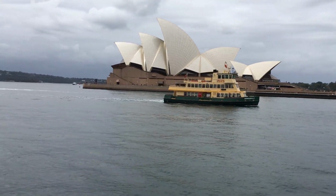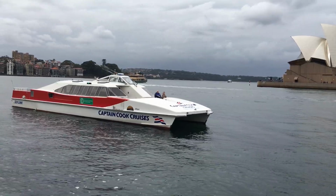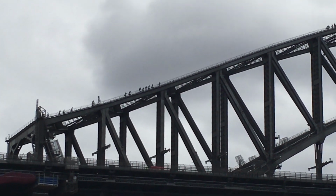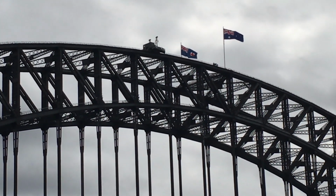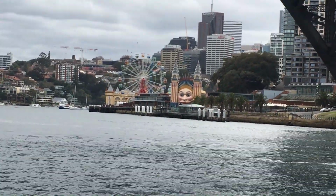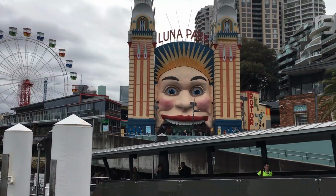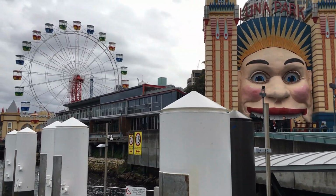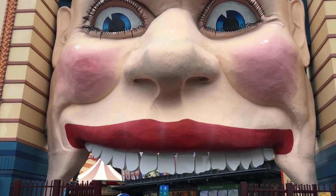There's definitely a lot of boat activity here in the harbor. And you got people doing the Sydney Harbour Bridge walk to the top of that. I'm not sure of the price. I think it's $250 up there. That's where we're going to head over there to Luna Park. Luna Park, and you get to walk right under the big mouth there. And under the big mouth we go.